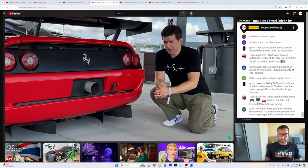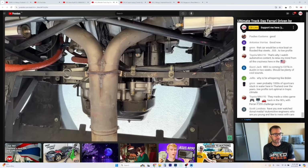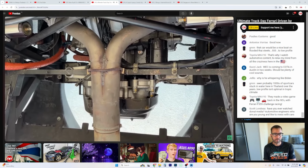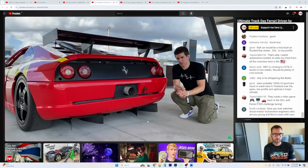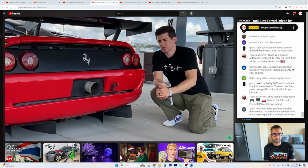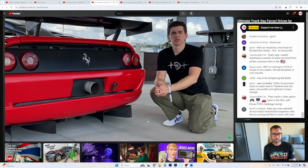The exhaust system is insane. It's a super trap pipe, it's an 8-to-1 system. And it actually fixes one of the most notorious problems that the 355 had, which were cracking exhaust manifolds, which is an expensive thing to fix. I was gonna put my hand in the exhaust tip to show you what it looks like, but I don't want that image getting screen grabbed on the internet. So just use your eyes.